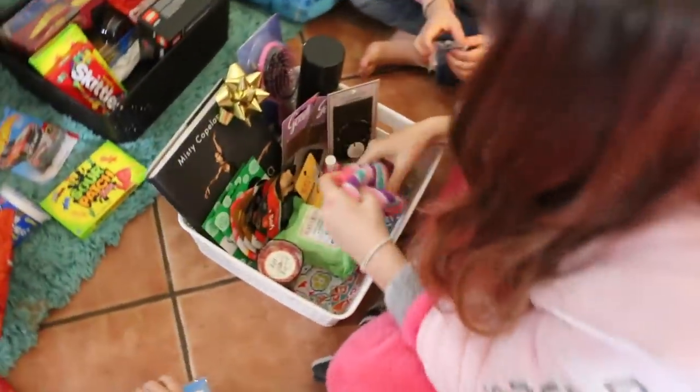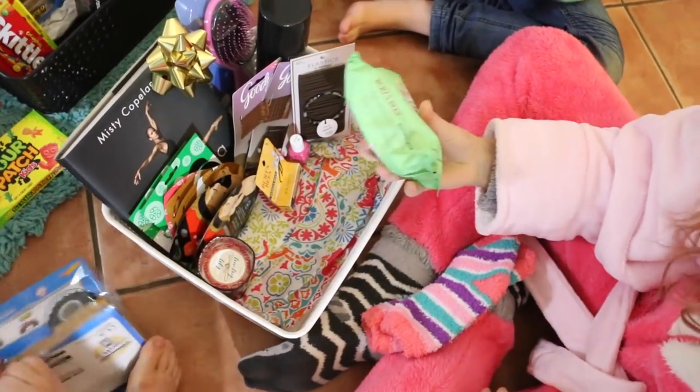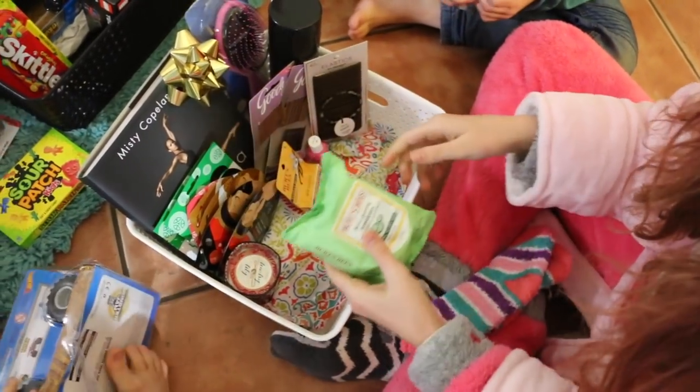I got this adorable one from my parents. I really like it. It's a cat one. Again, it looks like my cat. And then for a stocking stuffer, I got this Cover Girl waterproof mascara in my stocking, which I'm really excited about. Okay. Cat wipes. I'm always asking everyone for these.